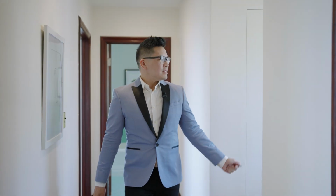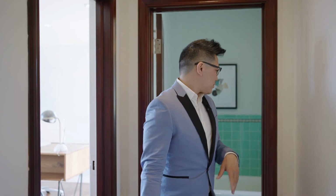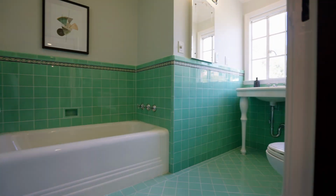Down the hallway is a private alcove, great for reading or maybe a mini desk. And my favorite thing about this level is a secret closet. Behind me is the bathroom. Love this mint color. It's just beautiful and gorgeous. And FYI, all the bathrooms have radiant floor heat.